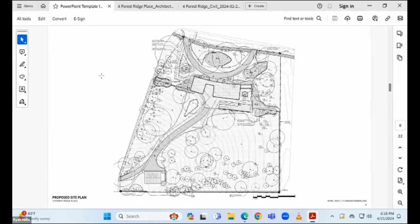Can I add one thing? Sure. We invited every neighbor over to look at a model in more or less the same presentation. Some came, some didn't. Nobody has expressed to us any opposition to this. What you and I heard tonight is the first time I've heard that comment from any of the neighbors or any of the trustees.